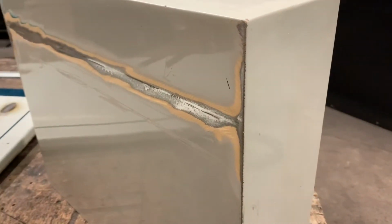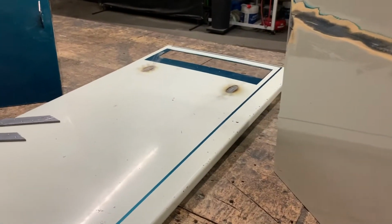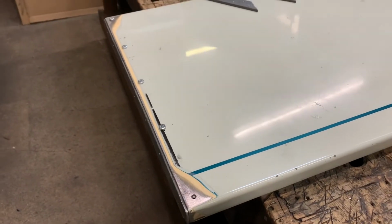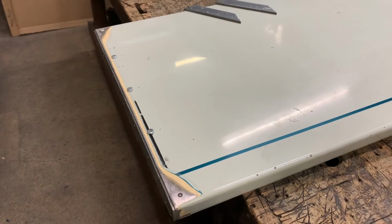Having it in 3 sections will be a big benefit when it comes to sanding the surface to remove all of the imperfections, and when I primer and paint each part.